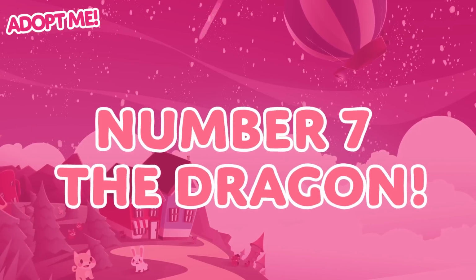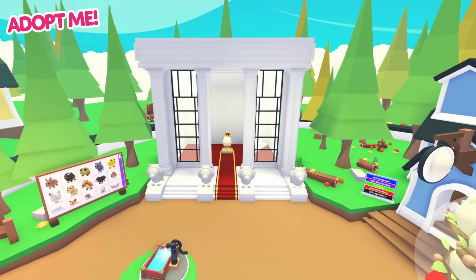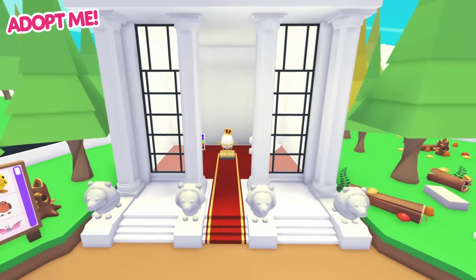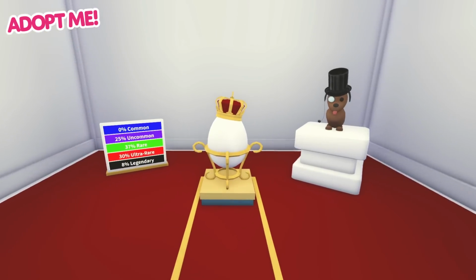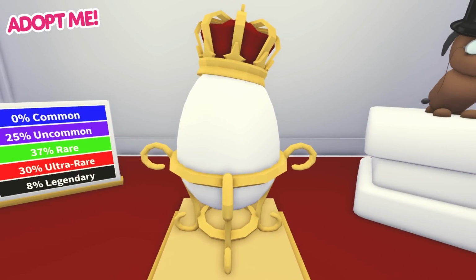7th on this top 10 is the mighty, the powerful dragon. This is the first pet on our list today which actually comes from an egg and doesn't cost any Robux at all. This pet was available in the cracked egg, the pet egg, and the royal egg, all of which could be purchased through varying levels of bucks.